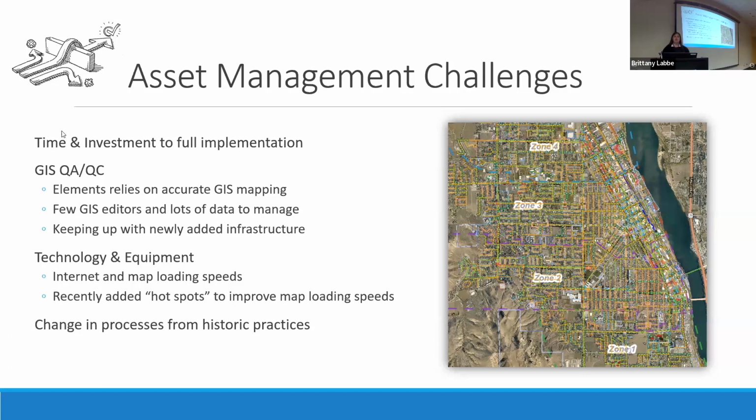Technology and equipment can also be a bit of a struggle. A lot of our field staff struggle with internet speeds and map loading times, which is obviously a bit frustrating as you're moving and trying to keep your workflow going. Having a slow map loading is a bit of a frustration for them. But in a number of our vehicles now, we have added hotspots to help improve the internet loading speed, which I think has helped their experience significantly.